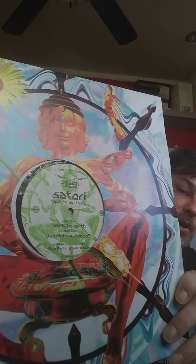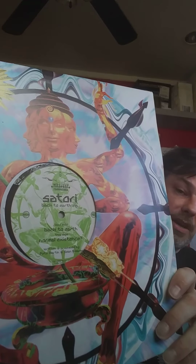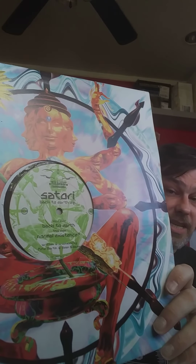We're going to start off with Satori, which is a Matsuri release from 1996. And this one was a collaboration by Pete Martin and Sean Williams. Pete Martin was known as Slide, and also was one half to one third of UX, which I'll get to at some point. And Sean Williams was mostly known as Process. And these two people together make a really interesting collaboration.